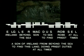Think about it. Here we have in ancient Irish the actual location from which he came, his method of travel, the fact that he was a native, being a son, Mac. Many of you in modern day Irish, you hear MacDonald, son of Donald, okay? It's very well used. But again, a son of Ireland, we know here where they came from, with ELG being the ancient name of Ireland. His method of travel from beyond the sea, he crossed over the sea to do what? To find this land. And what was he? Doing priest duties at all times.